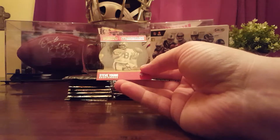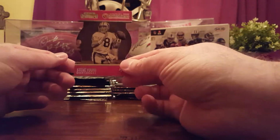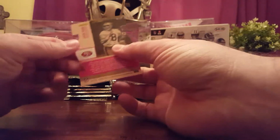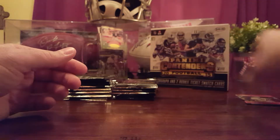Got the Steve Young Contenders legendary card. It's kind of cool looking. It's got that nice cut to it. I'm not a fan of the cut cards, but I'm a big fan of Steve Young, so that's kind of cool that they threw him in there like that.